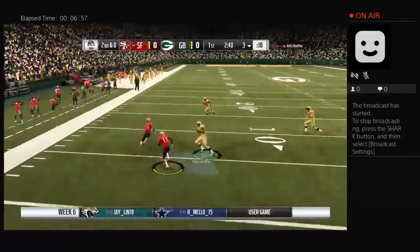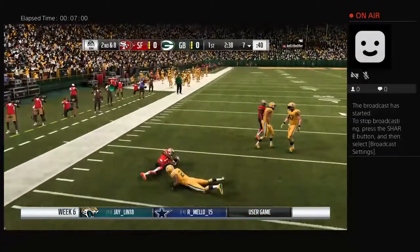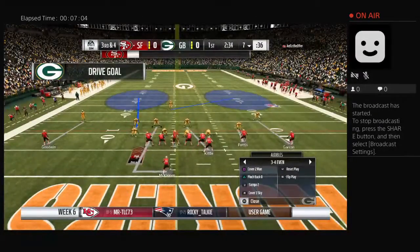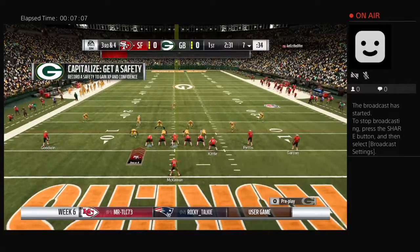Back near his goal line. Here's Garoppolo. Throw left side, caught by Goodwin. And this one will be taken up. They'll spot it right at the 7. 4 yards on the completion, and it sets up a third down.